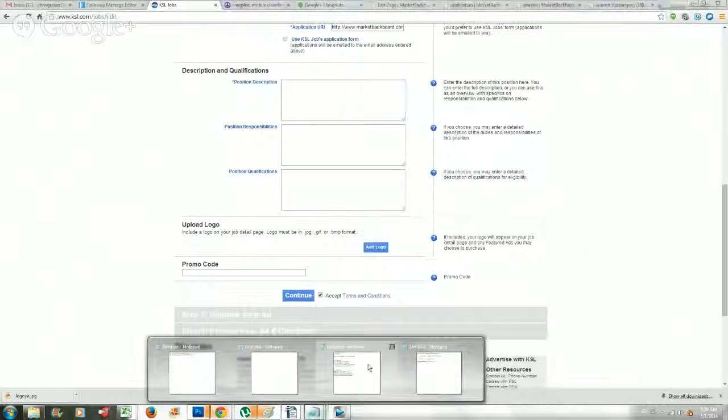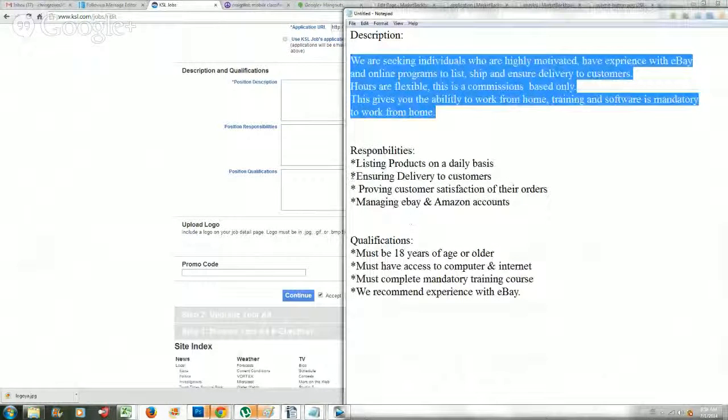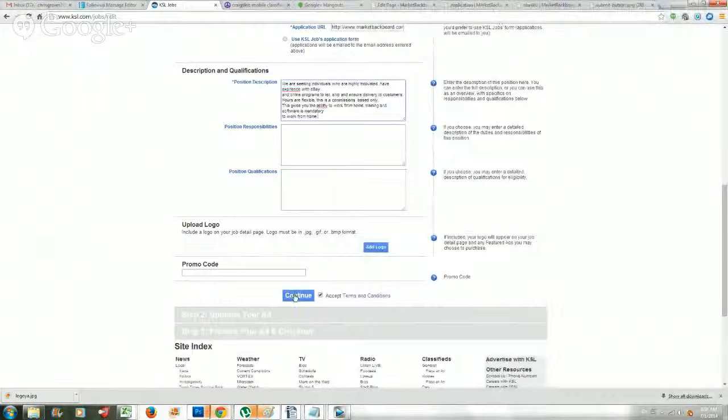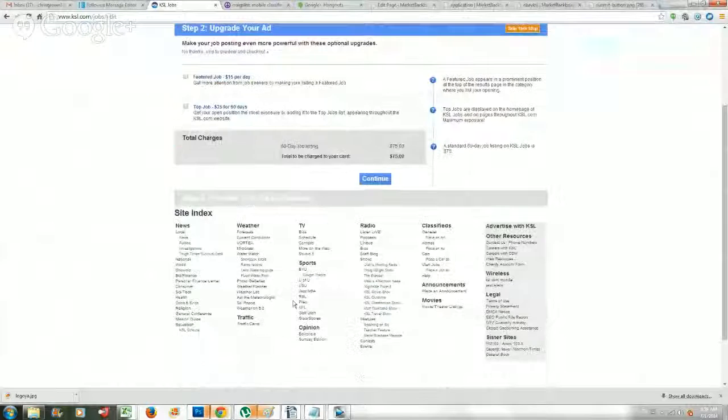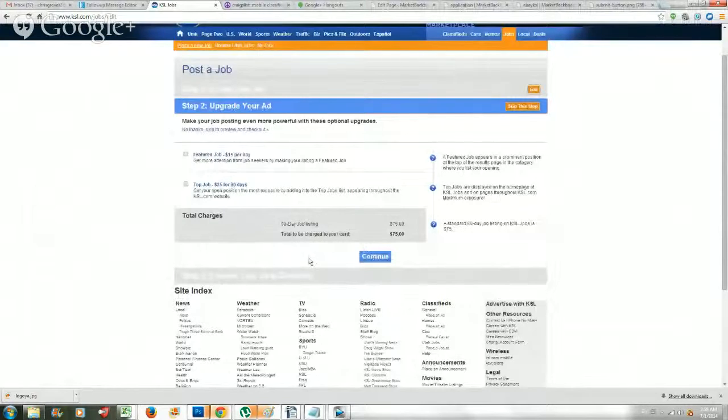And I'll show you what it looks like. I don't know if it'll let me preview it. So yeah, after this, it's going to be $75 for 60 days. That's pretty cheap because it's about $1.25, $1.50 a day. If you're not paying that much, especially for the amount of leads you're getting, and if you know how the business works, $75 is not bad.